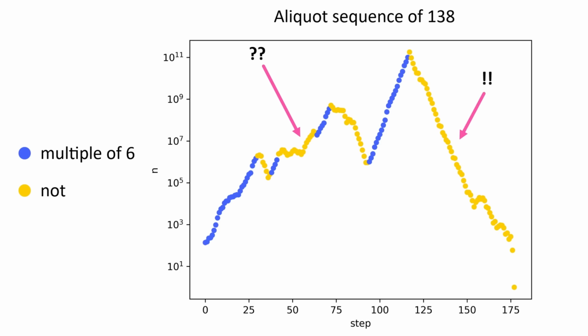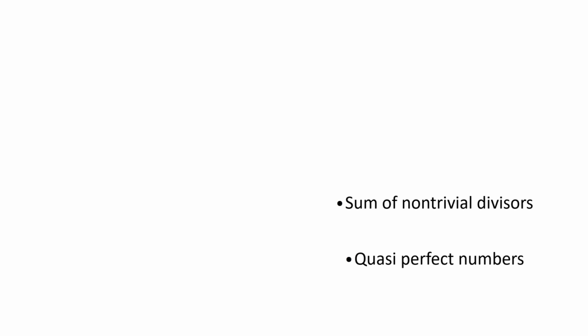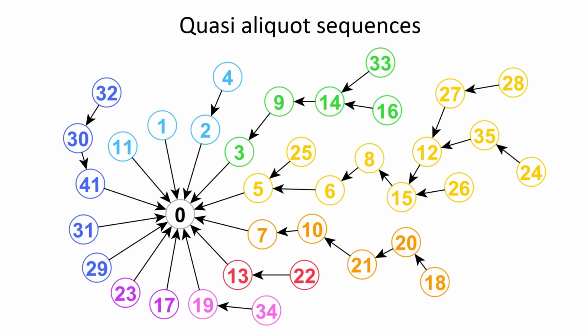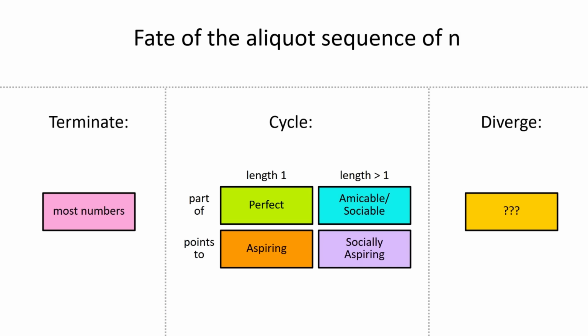Now you might remember from earlier in the video, a quasi-perfect number equals its sum of non-trivial divisors rather than proper divisors. For that reason, I'm going to call it the quasi-aliquot sum. Even though there aren't any known quasi-perfect numbers, we can still make use of the quasi-aliquot sum in other ways. Specifically, we can construct a diagram analogous to the one with aliquot sequences to find quasi-aliquot sequences. All of the concepts carry over, and you can just add quasi before the name.